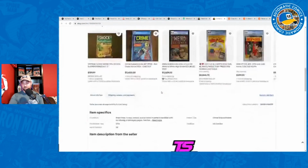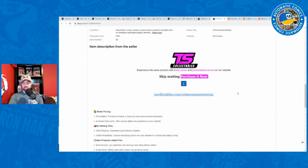But the other thing they do is they have these links in their listings, which is supposed to be against the rules per eBay's listing policy. You are not allowed to have external site links in your listings. And they always do, because what they're doing is taking you to a third-party site. And then when you pay, you don't have eBay to help defend you and get your money back. They're probably going to say, pay me through PayPal Friends and Family, or through Venmo or Cash App, something where you have no recourse to get your money back. And then you're screwed.